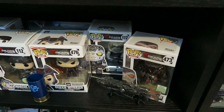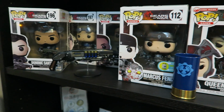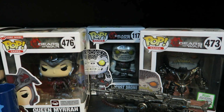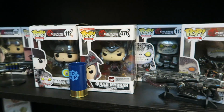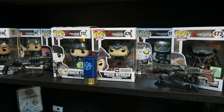Then we've got the Gears of War shelf. All the sort of classic characters from Gears of War. You've got Dom, Baird, Cole, Marcus, Queen Mira, Locust Drone, General Ram, and then the two main weapons. Maybe I'll get more of these, but it's looking already pretty packed. I had a bit of trouble trying to fit all these in.